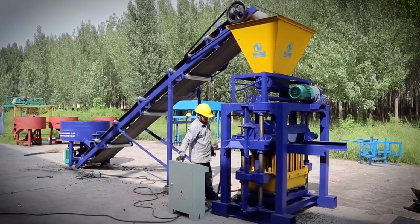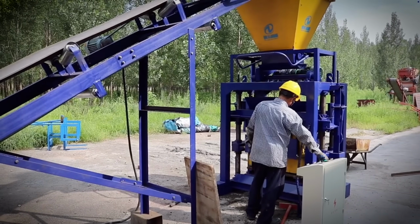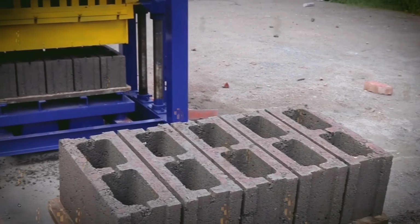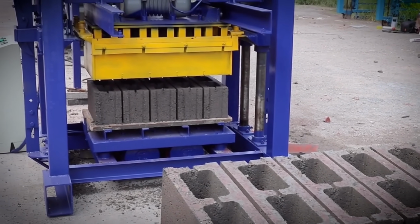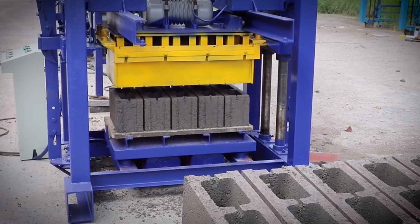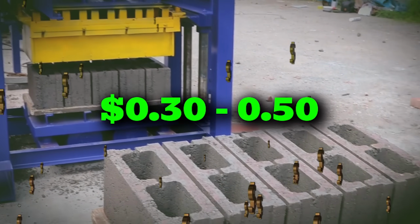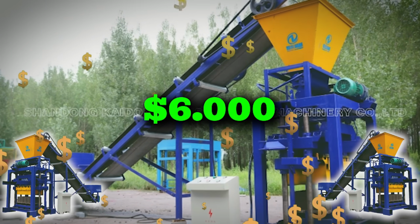With it, you can mix cement, sand, and water to make between 100 and 1,000 bricks per day, even without prior experience. The cost of the machine ranges from $2,000 to $6,000 depending on whether it's a manual or hydraulic model. Each brick costs about 10 cents and sells for 30 to 50 cents. If you manage to produce 12,000 pieces a month, you could generate up to $6,000.